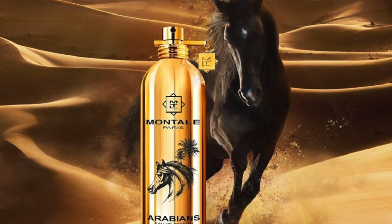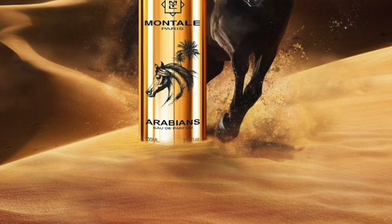This fragrance was launched in 2017, and it's about the Arabian horse, desert king. That's how they describe it on the website of Montale. It's a unisex fragrance, by the way. All the Montale perfumes are unisex, but I have to admit that some of them are pretty feminine because they are very, very sweet and fruity, and I don't really see a man wearing that. But that's just my own preference.